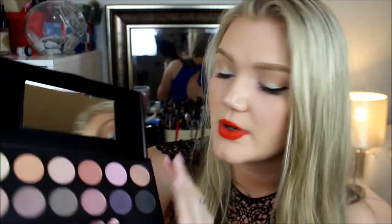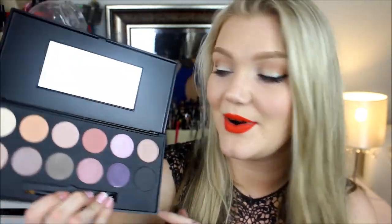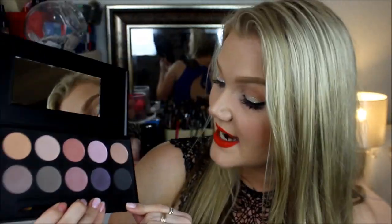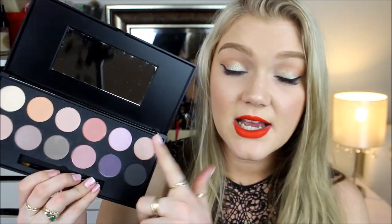But the colors are beautiful. Of course, they're very, very neutral. And of course, if you guys like neutrals, this is definitely going to be up your alley. There are like three or four more palettes to choose from, and they're all super natural as well. Really, really like this color. And yeah, I'm really, really pleased with this. Some colors are more pigmented than others, obviously. But hopefully I'll have a blog post sometime soon with this featured in it with swatches. So yeah, that is everything that I got.